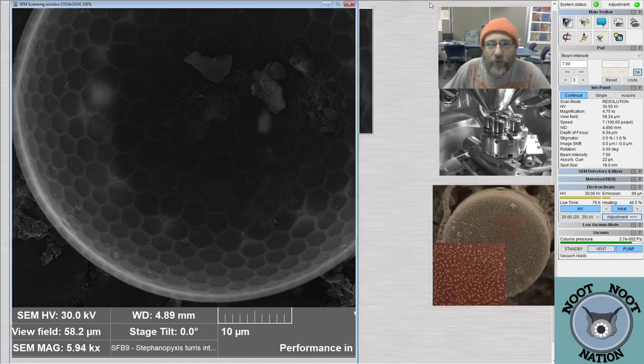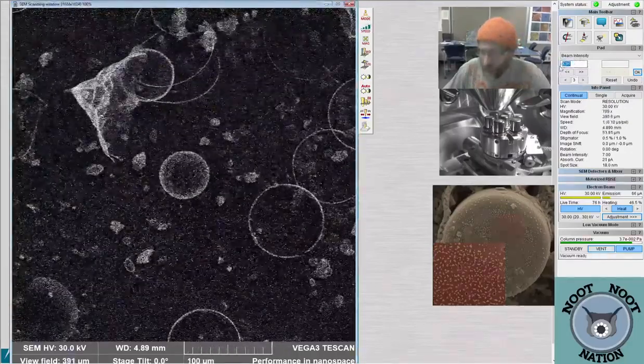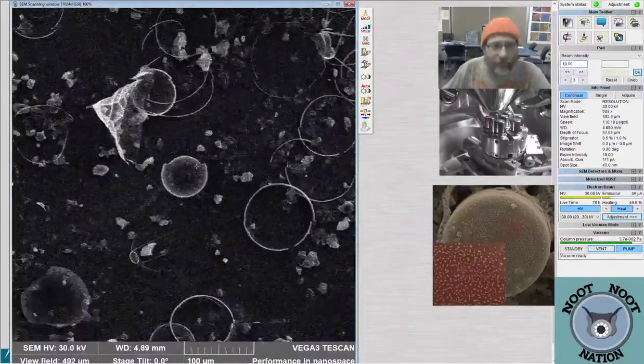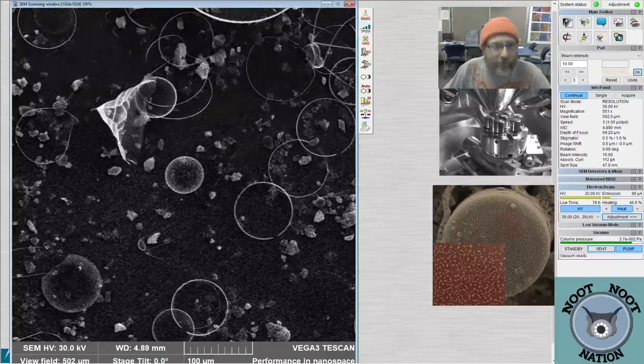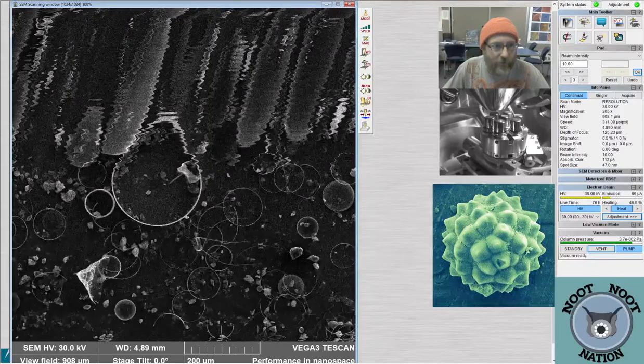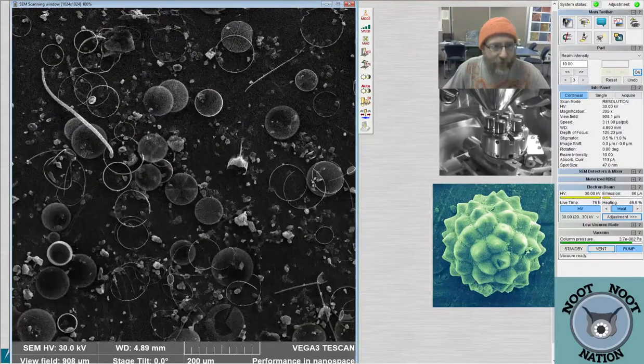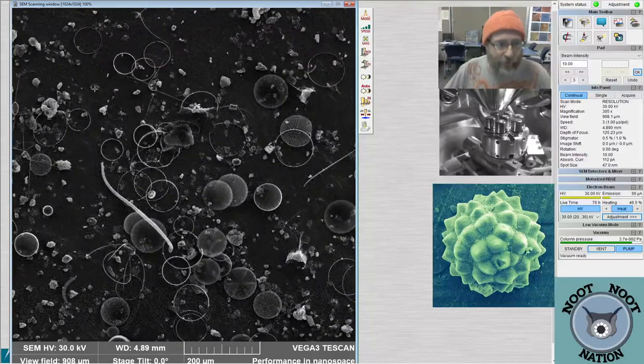Okay, we're going to zoom out. I'll change the beam intensity back to 10, and change the speed setting to 3. And I'm gonna look around a little bit and see if I can find something cool for us to get another collected image from.